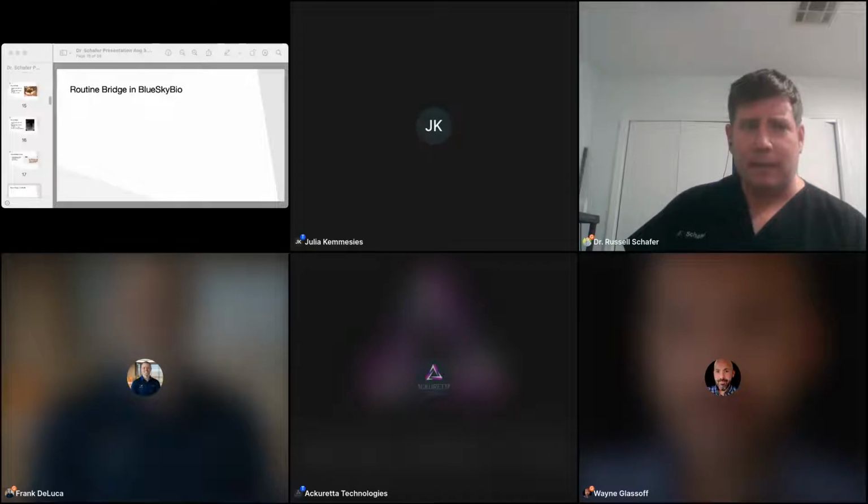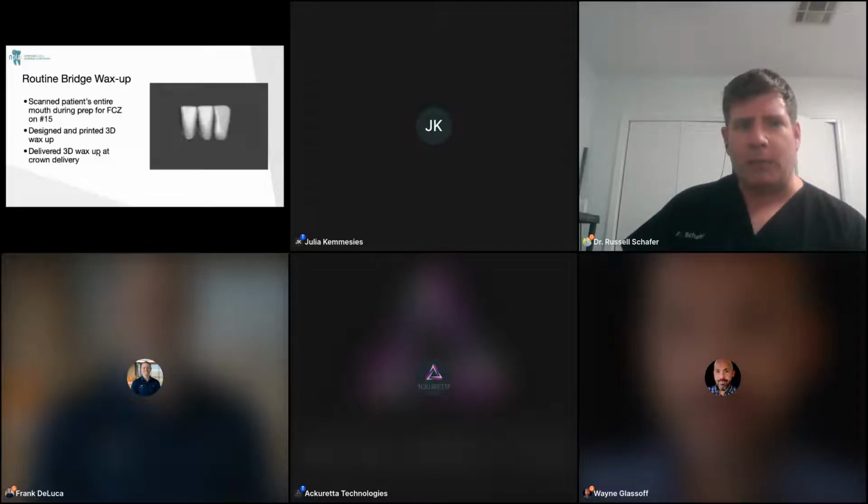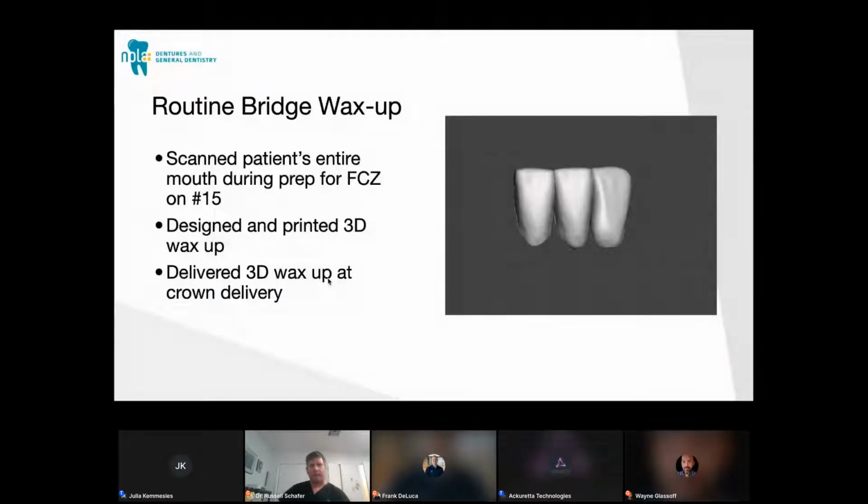But no, I think that's pretty darn easy. We're not shooting for perfection per se. We're just shooting for something that looks good enough to give the patient an idea of what we're looking for and what they're looking for. And you can see an image right there of a final image of what the bridge looks like.